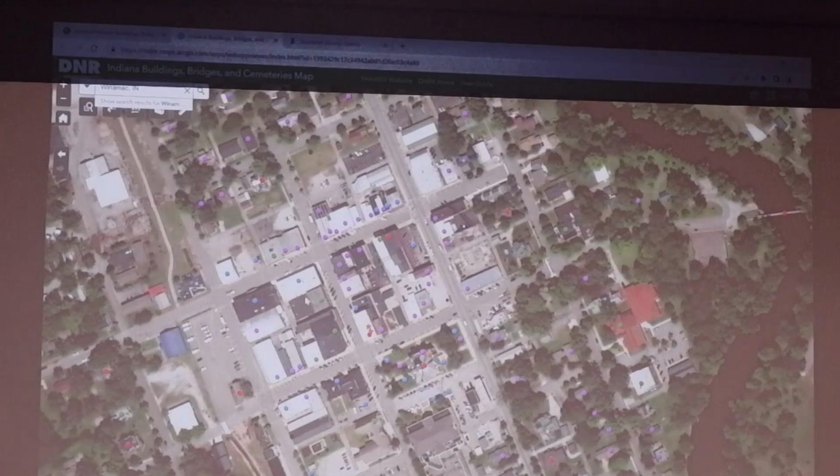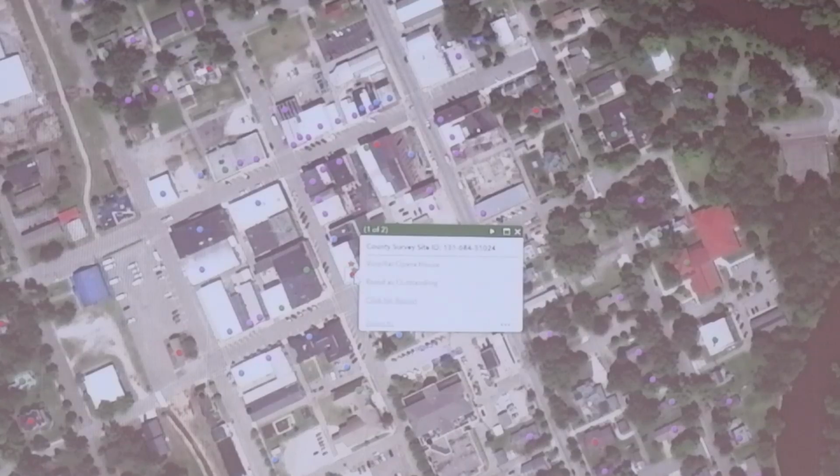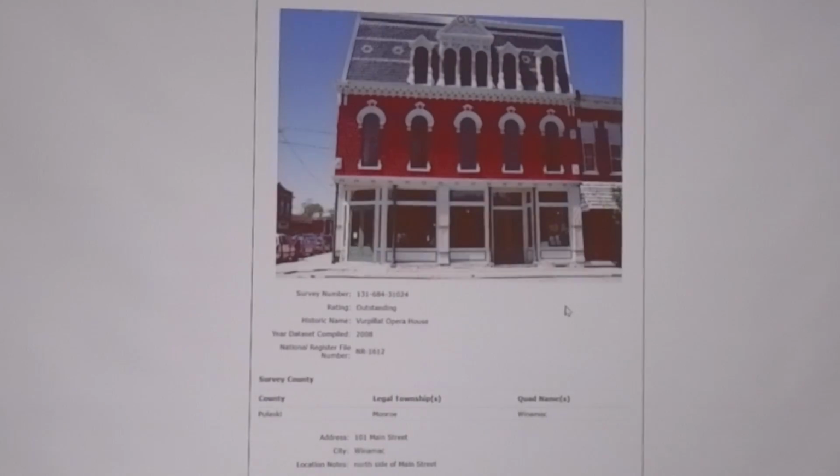And then you can go to any of these dots, and I'm going to click on this dot right here because it's red, which means outstanding. And look, it's the county survey number there, so you now know the number. It's your opera house, which I love. It's outstanding. Oh, if I click on the report, this talks to the database. And there's your lovely opera house. And it's just a PDF version of the SHAARD database I just showed you.